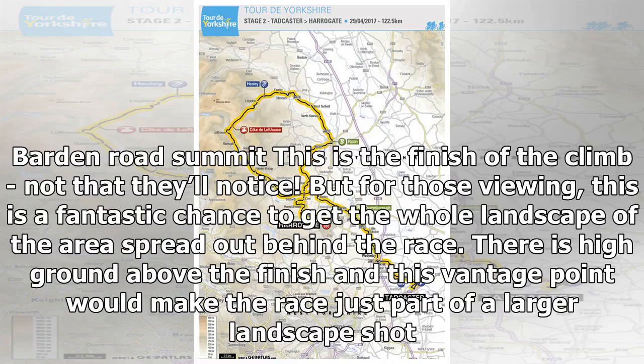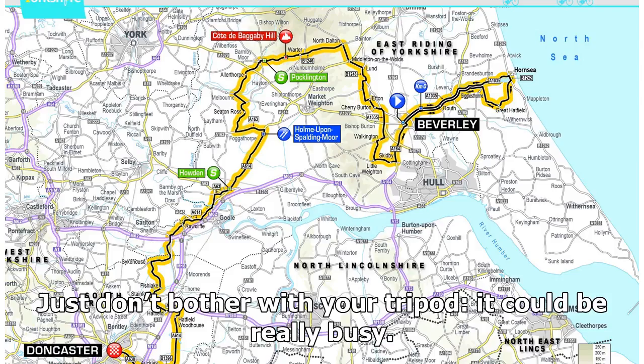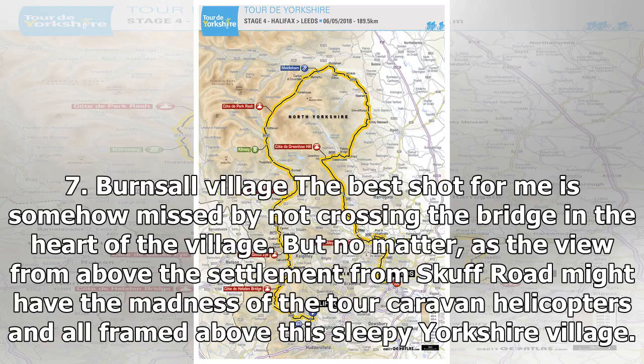6. Barden Road Summit. This is the finish of the climb. Not that they'll notice, but for those viewing, this is a fantastic chance to get the whole landscape of the area spread out behind the race. There is high ground above the finish, and this vantage point would make the race just part of a larger landscape shot. Just don't bother with your tripod, it could be really busy.